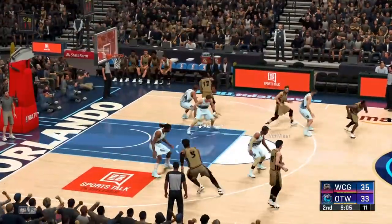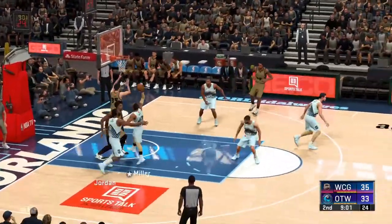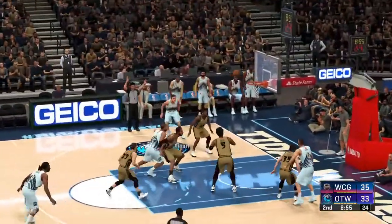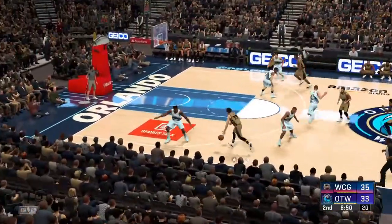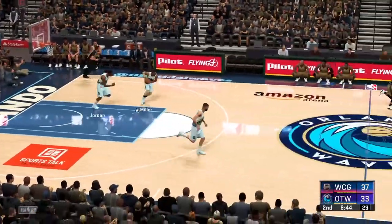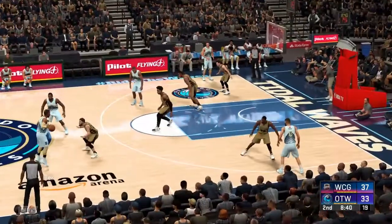Dishes to Aldridge. Over Diaw. And it's Aldridge missing. Hard to create space in that mid-range area. He would have been better passing that off. Wasted no time on that shot, but it's off the mark. Here's P, and he goes in for the dunk. Oh, and he went for the two-hander on the slam, using some muscle. Some urgency from him there, sure.